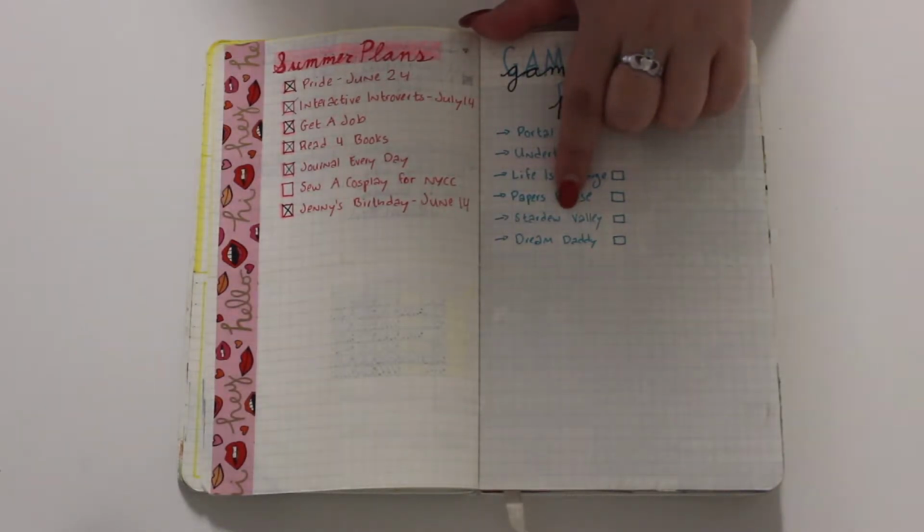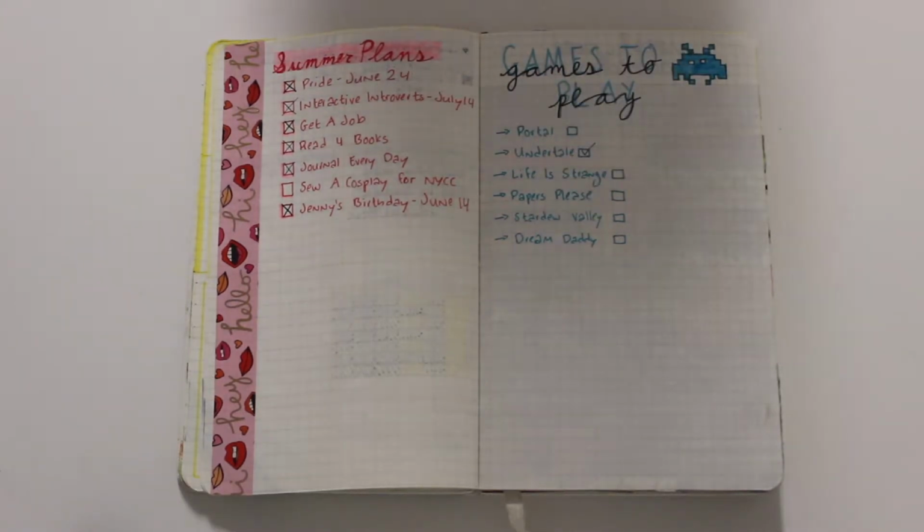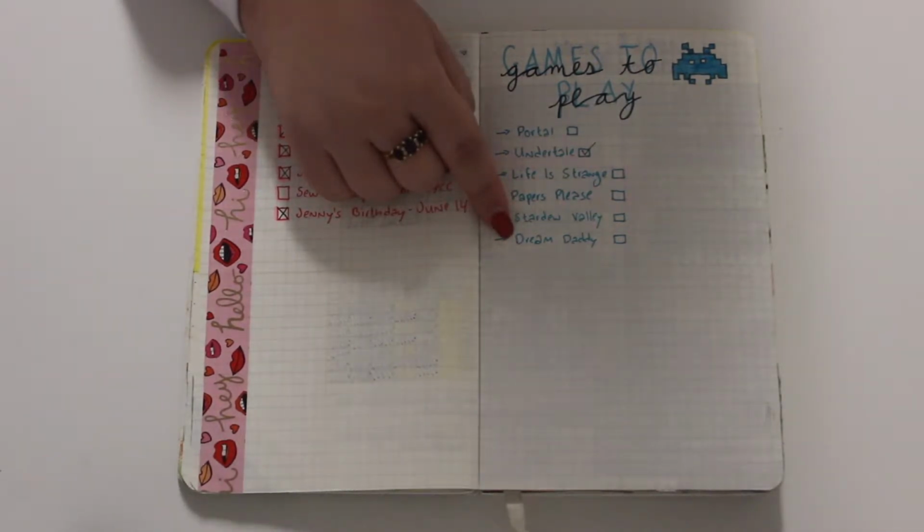I'm making progress in Stardew Valley. I played it mostly over the summer, but I'm starting to clear away all the crap on my farm, and I recently upgraded my backpack, which is good. And I've been making my way through the mines and battling slimes and all that stuff. And yes, Dream Daddy is on my list because Dan and Phil started playing it and they didn't finish playing it, and I need to know what happens in Dream Daddy.